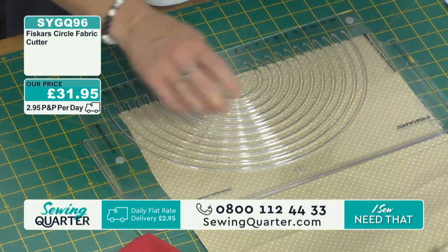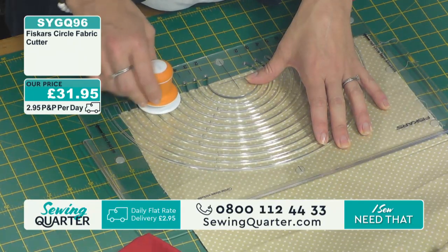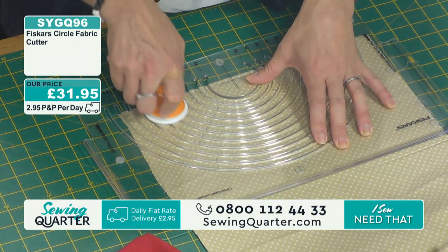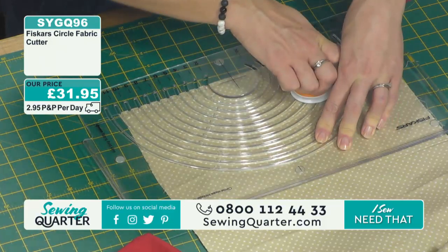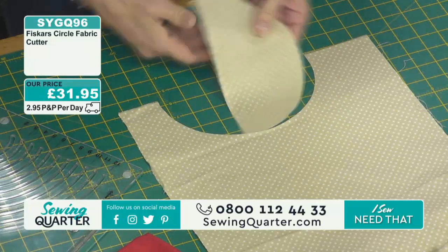Line that up, get out my blade, lock it into the grid. Am I locked in? Yes, I am. And then cut around like that. And then you can start to do your rainbows.